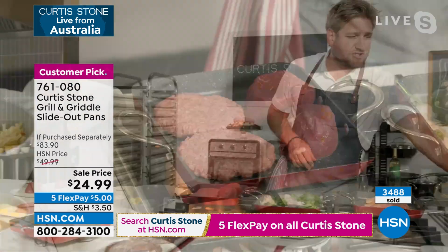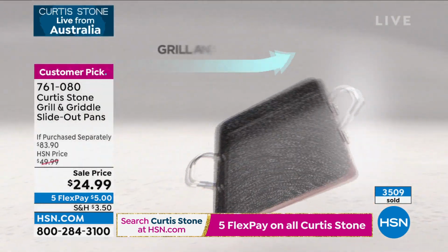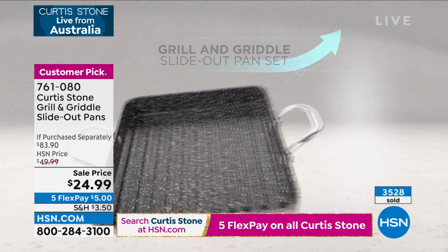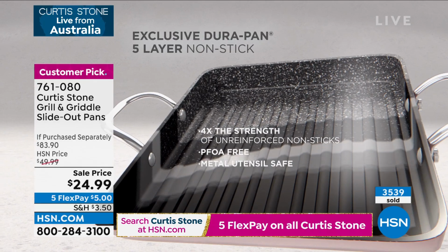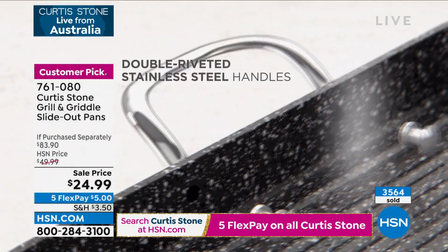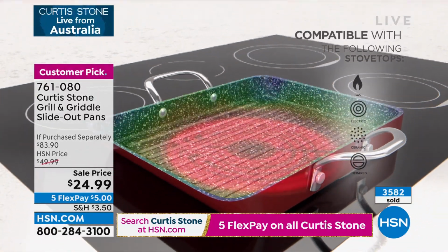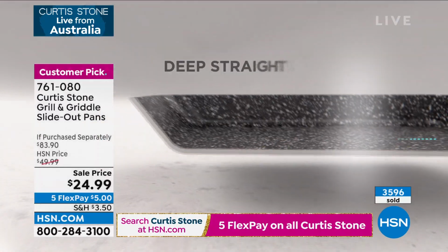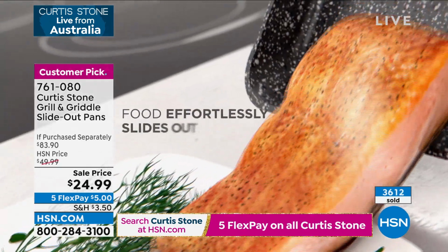Now, I do have an animation, Shannon, if you would like for me to show you exactly how we build this cookware, because you're right, no one else has Durapan. This is the only place in the world to get it. We're giving you the slide out, both the grill and the griddle, and what I mean by slide out is your food will literally slide right on out. You get 5 layers of that non-stick. It is the Durapan that makes the difference. The 5 layers mean that you can use stainless steel utensils, nothing sticks to it. And when I say nothing, absolutely nothing. You've seen me burn cheese, you've seen me melt sugar, you've seen me do it all on this.